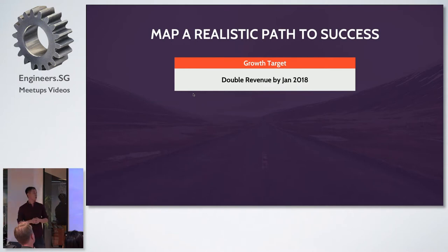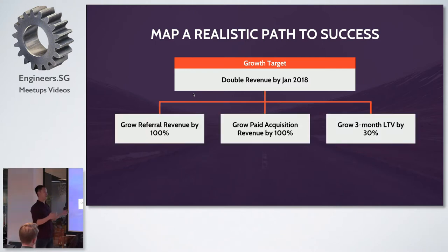So let's say we double revenue by January 2018. We set a specific goal that we can measure that's time-bound. So the question we ask ourselves now is, what are some possible scenarios we can take to get here from where we are right now? So what we do is go back to our map, and as one tool out of many, go into our user research to validate parts of the map, use the model to see the impact of inputs, and then we come up with these scenarios.